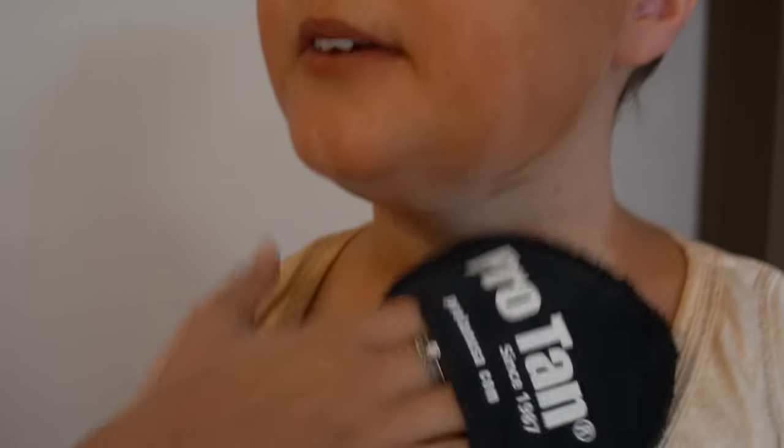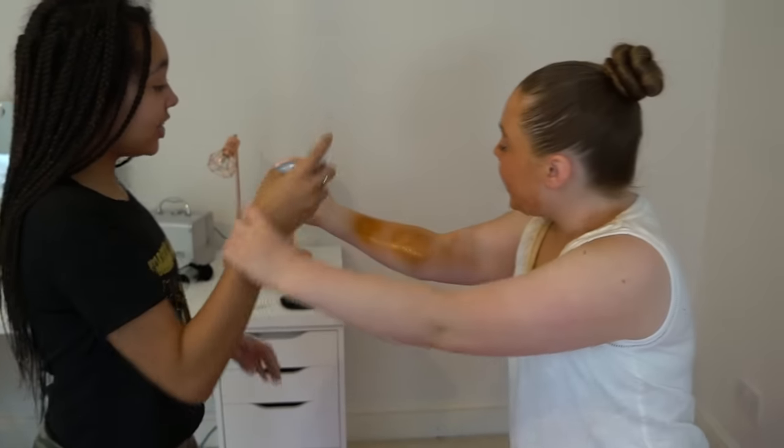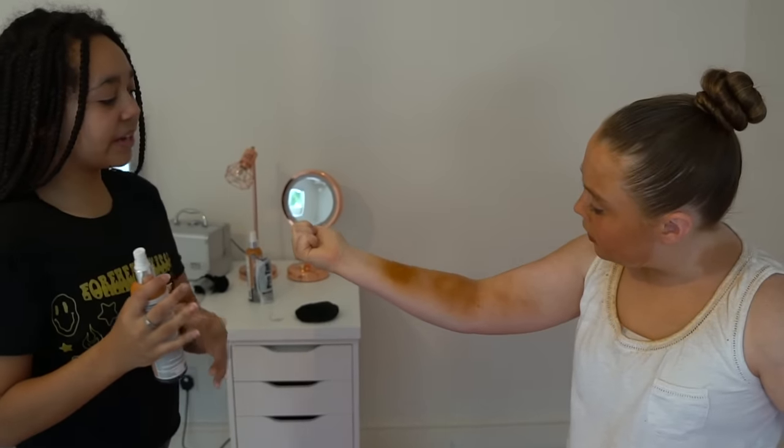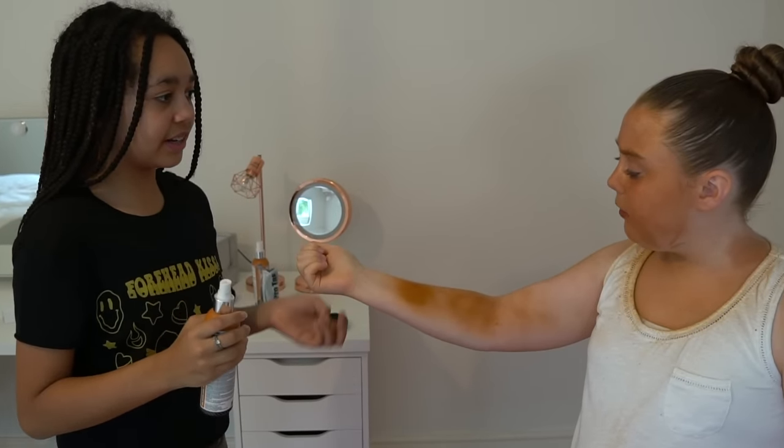This is satisfying. I want to see it. Now we can do the more exciting things. So, I'm going to do your arm. That's too dark! That's too dark! No, either. When it applies onto your skin, it looks dark, but then it settles in after an hour.